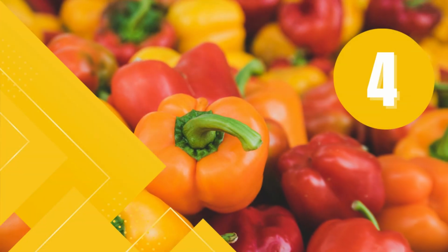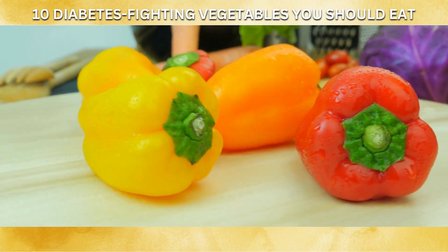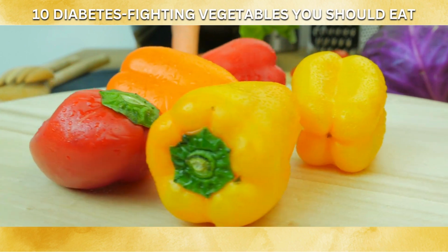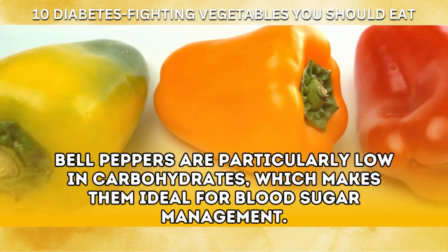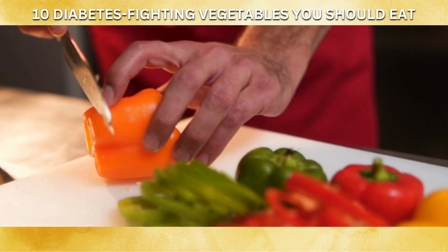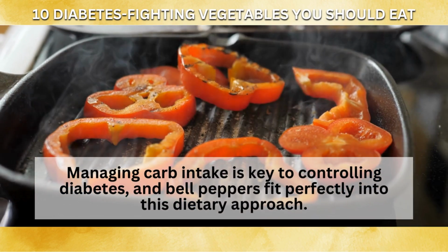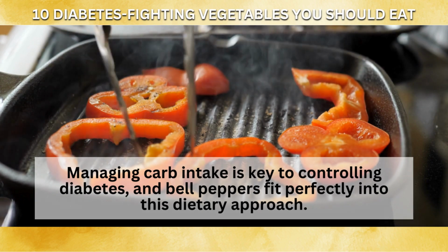At number 4 on our countdown, we have bell peppers. These colourful vegetables are not just a treat for the eyes. They're also packed with nutrients and are an excellent choice for anyone following a diabetes-friendly diet. Bell peppers are particularly low in carbohydrates, which makes them ideal for blood sugar management. Foods low in carbs are beneficial for people with diabetes because they help prevent large spikes in blood sugar levels. Managing carb intake is key to controlling diabetes, and bell peppers fit perfectly into this dietary approach.